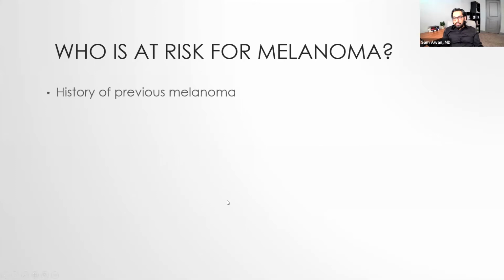The most obvious is if you've had melanoma in the past, you have somewhere between a 2 to an 8% chance of developing melanoma again. This is why it is so key for patients with melanoma to keep all their appointments, keep up with their regular skin check schedule, and let their dermatologist know if they see any moles that look funny or changing.